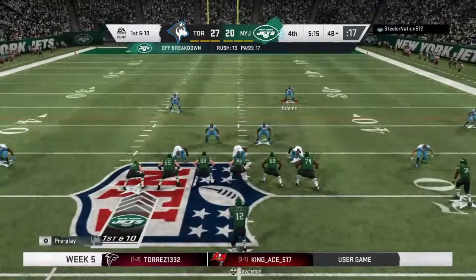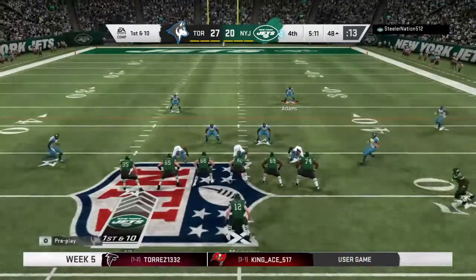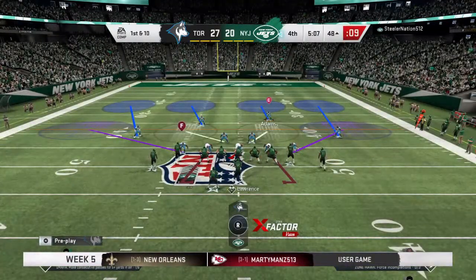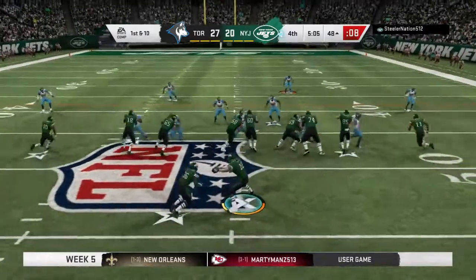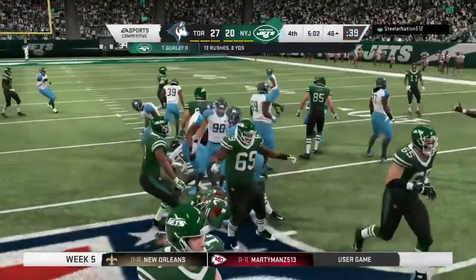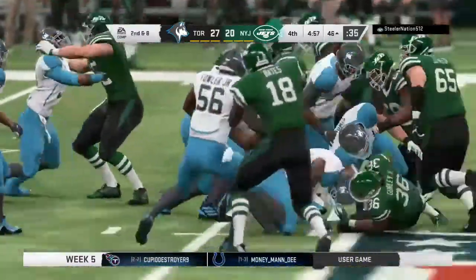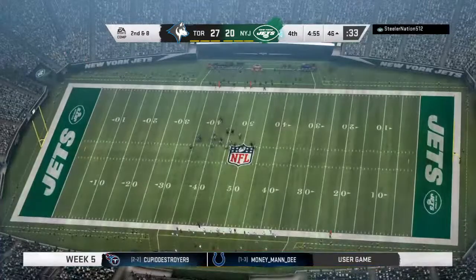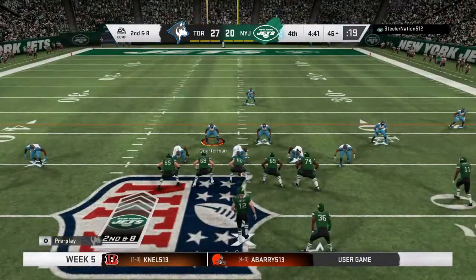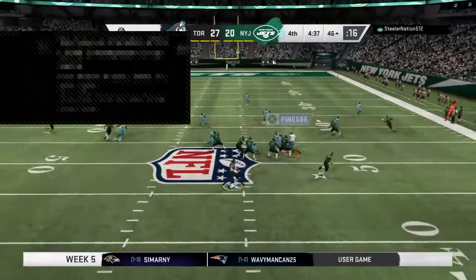Here's 1st and 10. Here's Gurley now out of the gun. And he'll get this down only to about the 46. 2 yards on the carry there. It'll be 2nd down. He continues to struggle to find a crease to break off a big one and might need to just put that aside and just try and ram his way forward and get what he can.